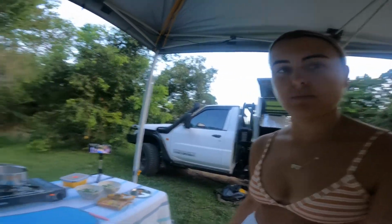Okay, we're just cooking dinner. We're having pork noodle soup, like I said. We're using the jet boil for the first time. Never used it before, so it seems to be going well, which is good. But yeah, that's the setup. I'm doing a time lapse, so that's what my phone's there for. I'm using the GoPro instead.